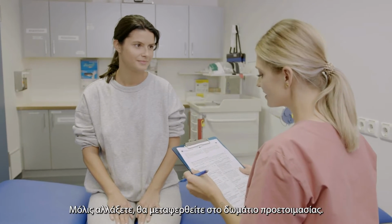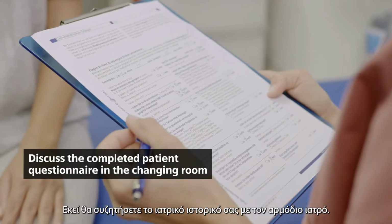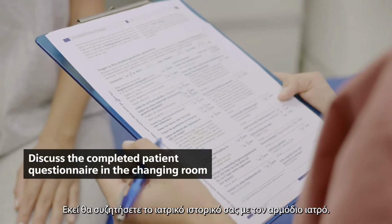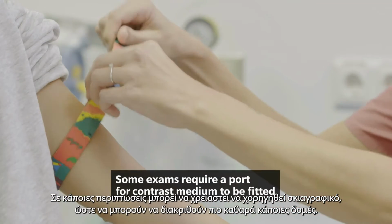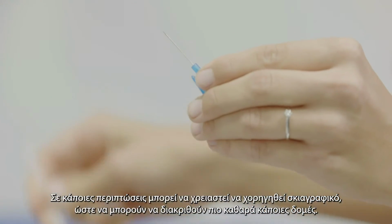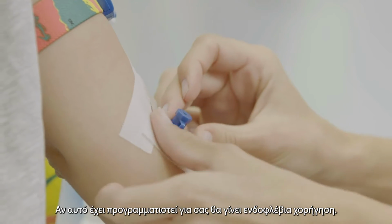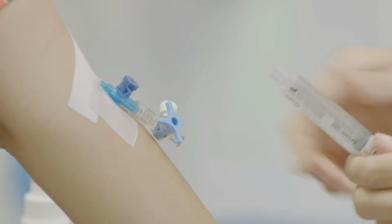As soon as you've gotten changed, you will be brought into the preparation room. There, you will discuss the completed patient questionnaire with the staff. For some examinations, contrast medium has to be administered in order to distinguish some structures more clearly. If this has been planned for you, you will get an IV or be fitted with a port.